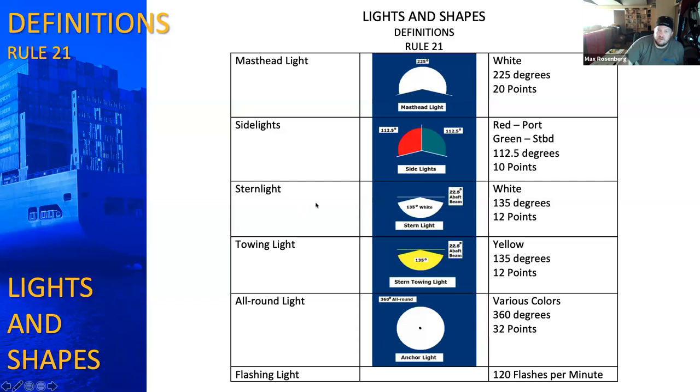Next is going to be a stern light. So the stern light is going to make up the difference of a circle from the masthead light and side lights. So the stern light is going to be 135 degrees. It's always going to be white, and it's going to face aft equally. So it's going to be a white light, again, 135 degrees. And again, if you're counting points, that's 12 points at 135 degrees.